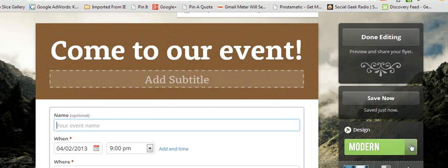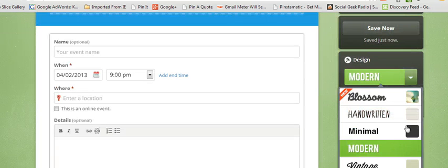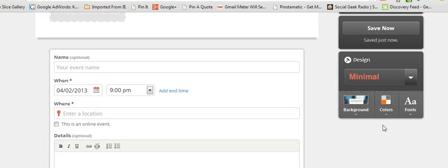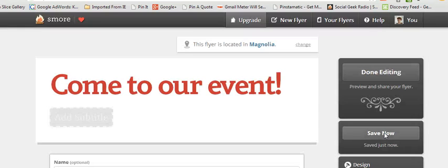And you've got options here to change the background, the colors, the designs. You can see colors are changing. So I don't want to make you dizzy. Just leave it there. You can change the fonts. So there's lots of flexibility here.